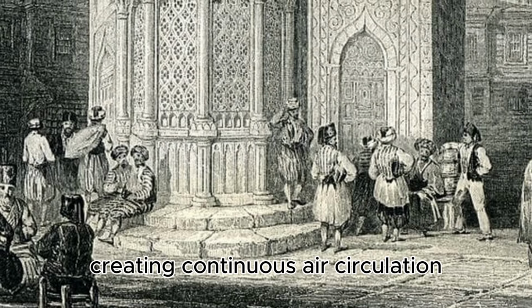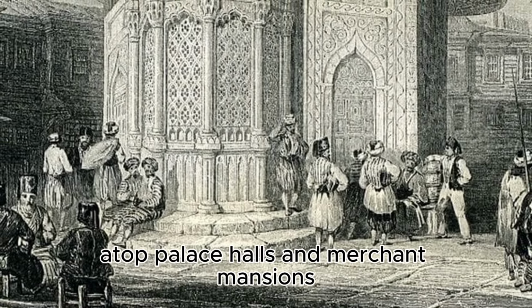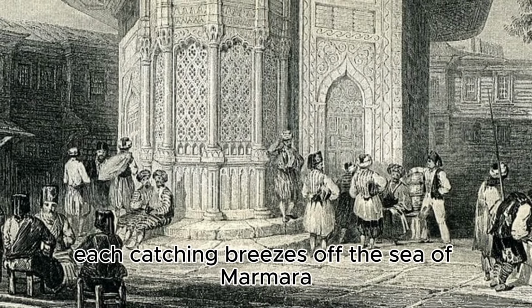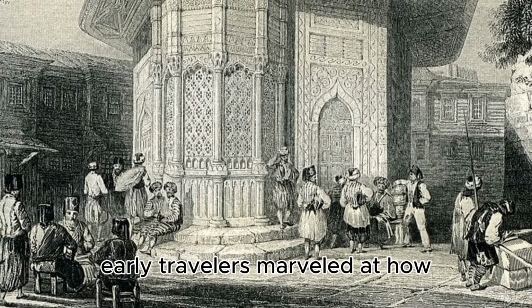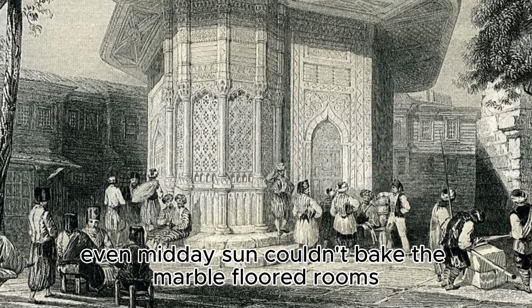air circulation. The Ottomans arrayed these towers in rows atop palace halls and merchant mansions, each catching breezes off the Sea of Marmara or the Aegean and channeling them downward. Early travelers marveled at how even midday sun couldn't bake the marble-floored rooms.